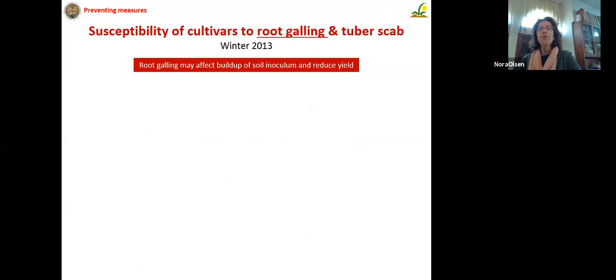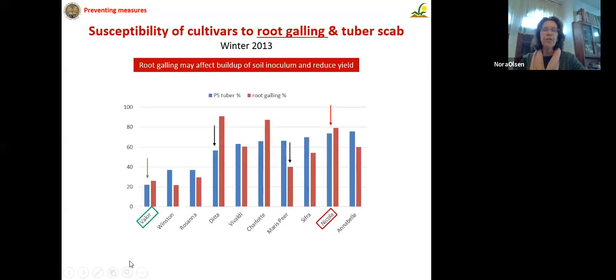Now, in addition to the assessment of the cultivars to the tuber scab, it's very important to evaluate the response also for root galling, because root galling may affect the buildup of the soil inoculum and sometimes reduce yield. And as you can see here, in the tolerant variety, both the tuber lesions and also root galling are low. In the susceptible variety, both are high. And in the other varieties that are presented here, we see some variations.